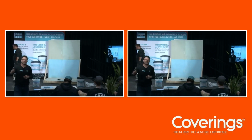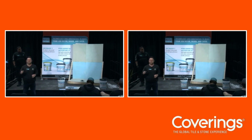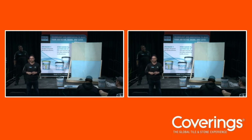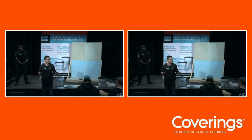Great questions. All right, so the gentleman asked, what's the recommended thickness? For each coat we recommend 20 to 30 mils wet, which winds up drying to 15 to 20. So it's an overall, after the second coat has been applied, 30 to 40 dried. Anybody, anything else? Any questions?